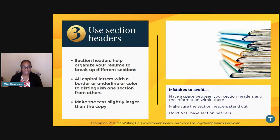Number 3 on this list is to use section headers. So I'm going to stop sharing this screen for a quick second, and I'm going to show you guys what I mean when I say section headers. So I have my resume up just as an example, and I've used it in past examples before. Let me go ahead and pull it up. Let me see if StreamYard is going to let me. There we go. Okay.